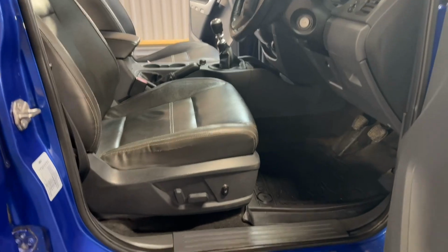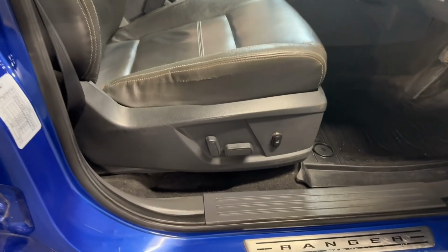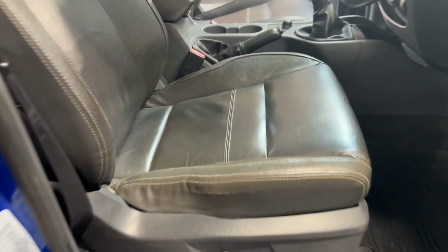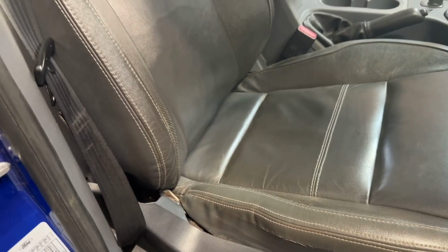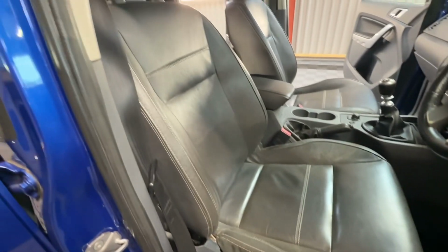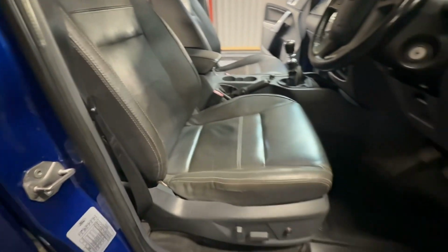Here we have the interior of the Ranger. You can see it has electric heated seats and full leather seating, which you can see is in very good condition.